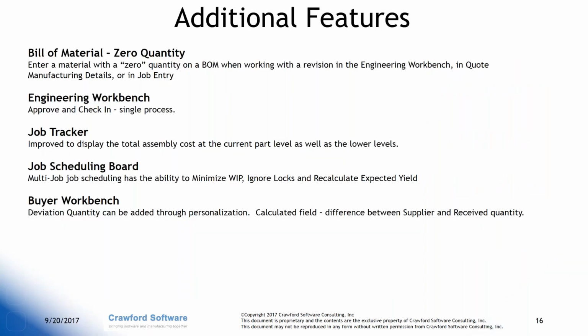Okay. Moving on to the next one. I think we're doing okay on time. We're actually pretty much wrapping up right about now anyway. So some of the other features that are there: bill of material, zero quantity. You now have the capability to enter a 0 on the bill of material, and it works. Before it was always a hard error, and people were trying to put 0.000000 whatever lowest denomination they could.